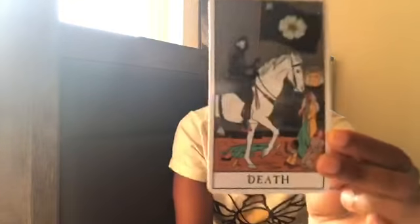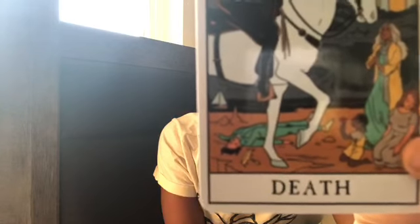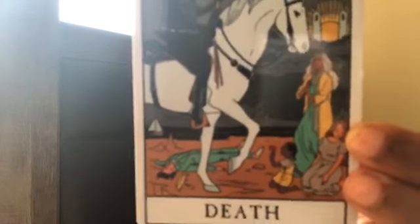I don't know why, but this is really giving me prisoner of war vibes. So I feel like you may be coming out of a situation that could have been toxic or abusive. Maybe it was a situation you felt like you had to get out of for you and your children or your child. Because even just looking here at the Death card, this horse has trampled this man, and it looks like he was wearing a crown, but it's been knocked off, like a false king.